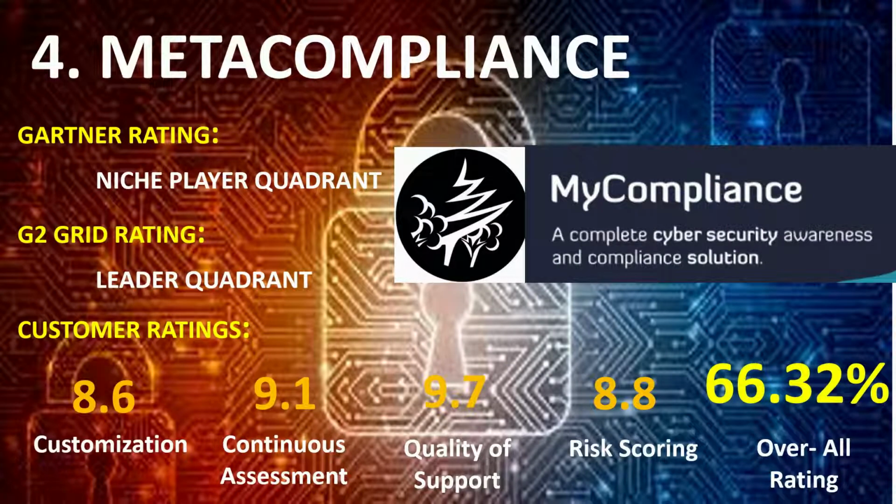On rank 4, METACOMPLIANCE, Gartner Rating, Niche Player Quadrant, G2 Grid Rating, Leader Quadrant, Overall Combined Scores, 66.32%.